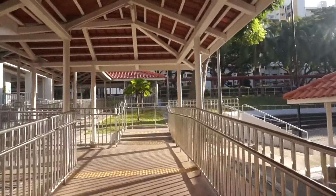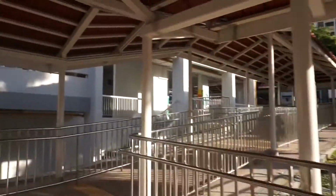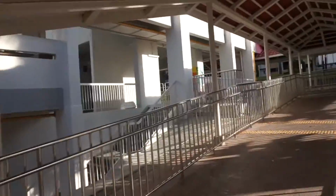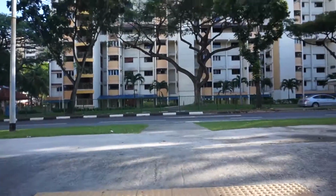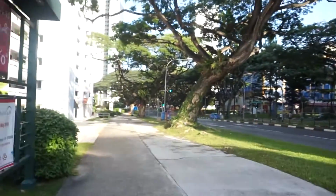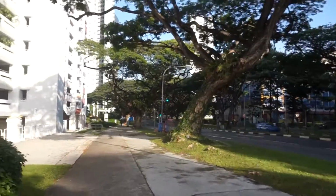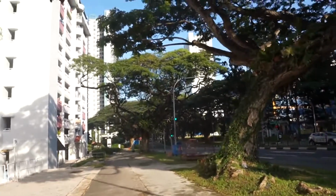Okay, so we are almost towards the end of the covered walkways. Okay, just a bit more. Okay, here we are reaching another main road. This road is actually called Telok Blangah Drive. Okay, so if we keep walking ahead a bit, we'll reach a traffic light.